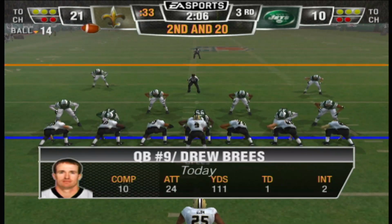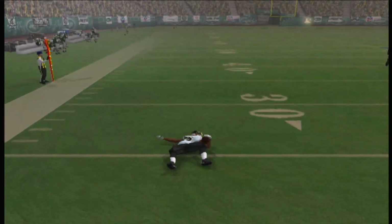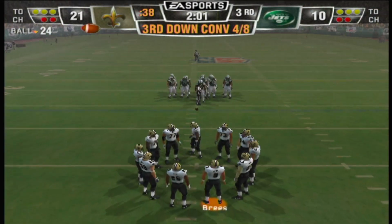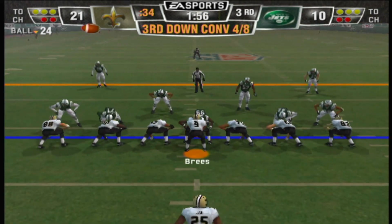Bush alone in the backfield. Here's the handoff. Rhodes drags him to the ground at the 24. As a back, you always have to be ready, because eventually there's going to be a little crack and a chance for a big play.